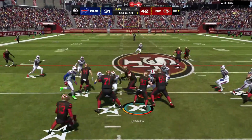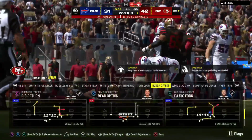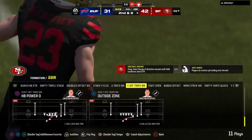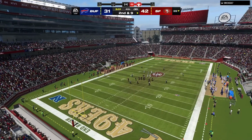They'll try and burn some clock now with McCaffrey. And he's going to be stopped up quickly here. Just a yard up to the 39. The fourth quarter here, they've got the lead. They want to keep it on the ground. That's what they're doing. Smart football. Keep the clock grinding. Keep it going.